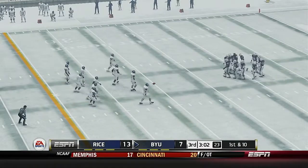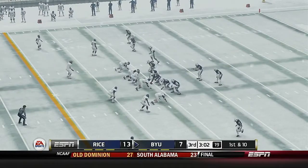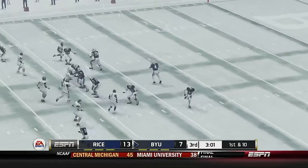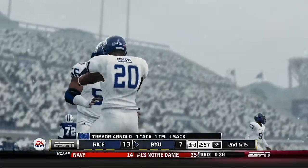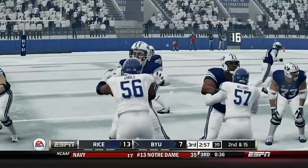This deficit can be easily overcome, sure. But they have to be thinking if they don't get something going on this series, the burden is going to be felt by their defense. Scrambling around, and they got him. You know what happened there? The offensive line was so focused on picking up the blitz, they forgot about blocking the defensive lineman.